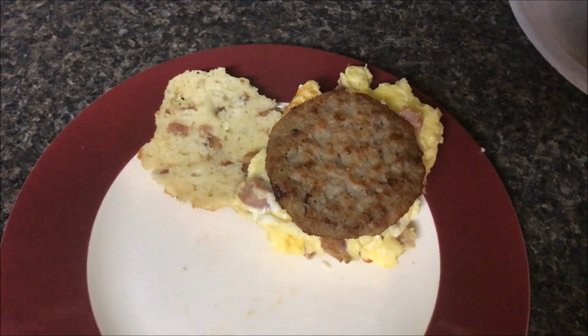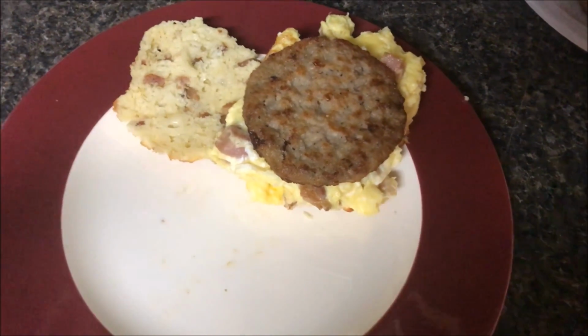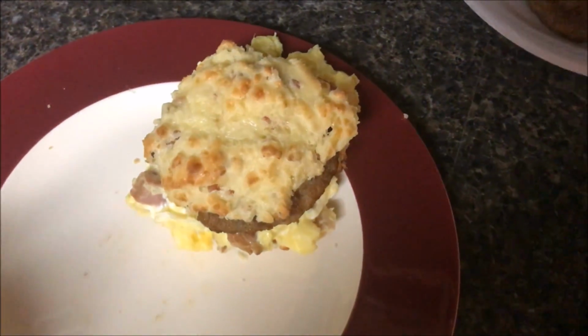Hey everybody, welcome back. So tonight is Monday night, February 18th, and we are having sausage and egg biscuits for dinner.